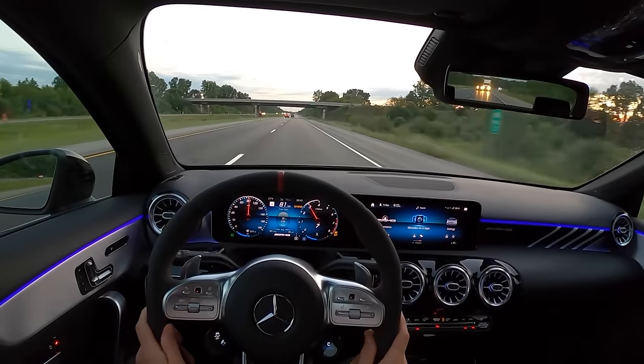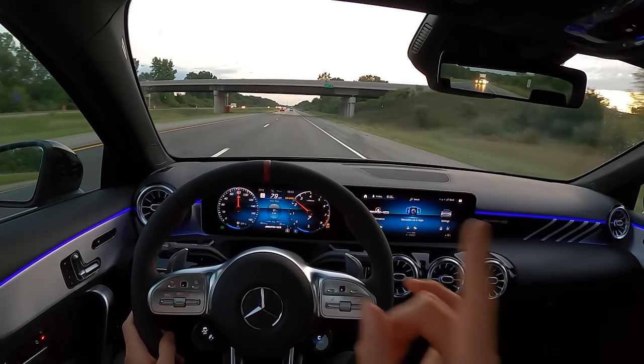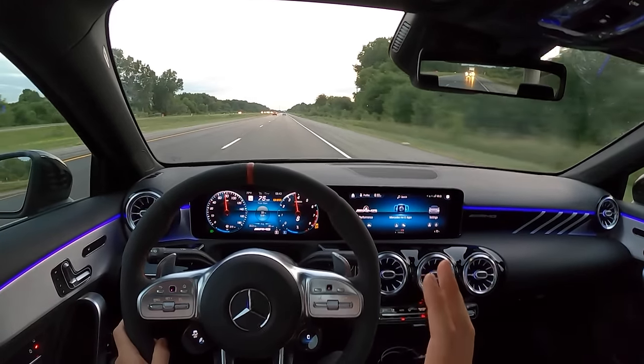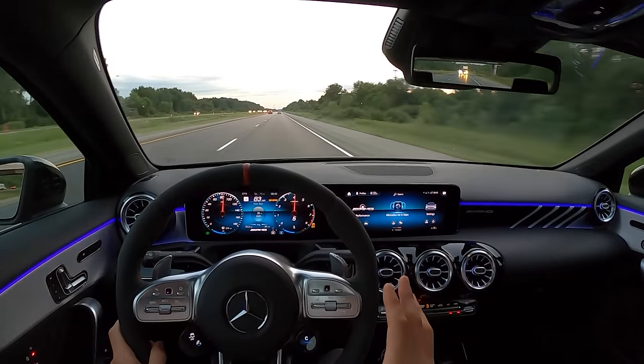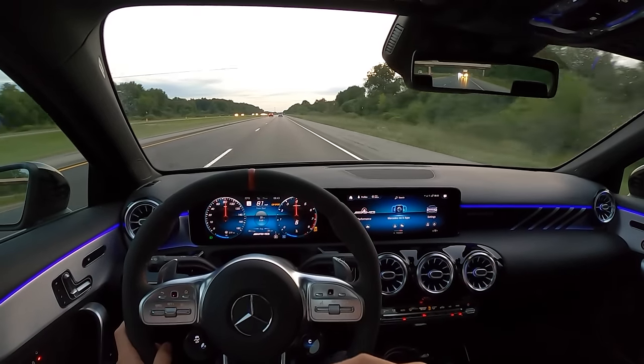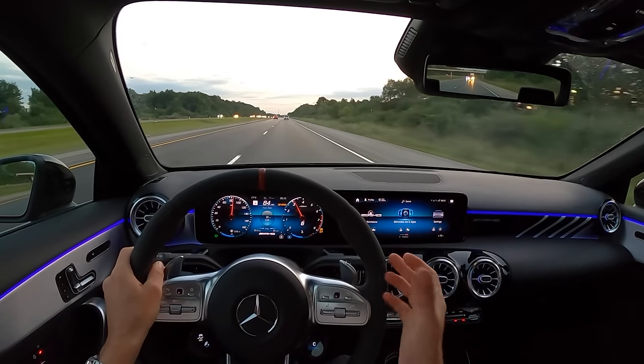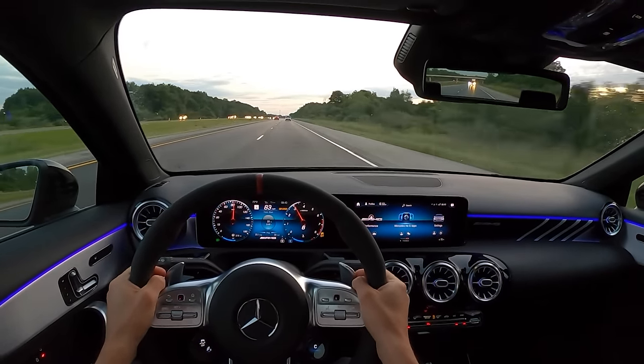If you guys are wearing headphones, like you should be with the binaural audio, you'll be able to hear there's just a faint turbo whistle with partial throttle. You can hear just the turbo spool up. It's very satisfying. It's very nice.